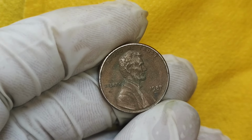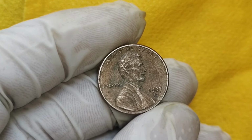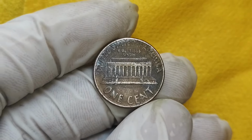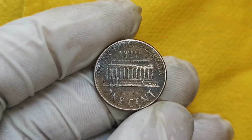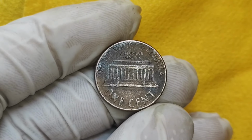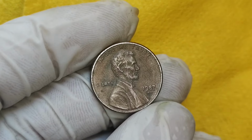So, what's the deal with this specific penny? It's not just your run-of-the-mill Lincoln cent. This bad boy is an ultra-rare minting error that has collectors throwing money around like they just won the lottery. Double die obverse, DDO. This means that during the minting process, the die struck the coin twice, causing a doubling effect on Lincoln's face, the date, and the lettering.